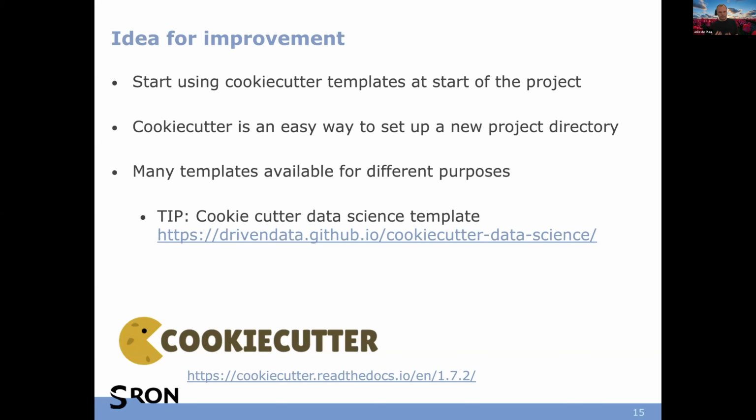And this is something we get asked about a lot by young people: when I start a research project, how do I make a good directory structure? Actually, these templates suggest directory structures that you can simply download, adapt a bit, and they are a really good start to begin your project in a structured way. So that's something to look at.